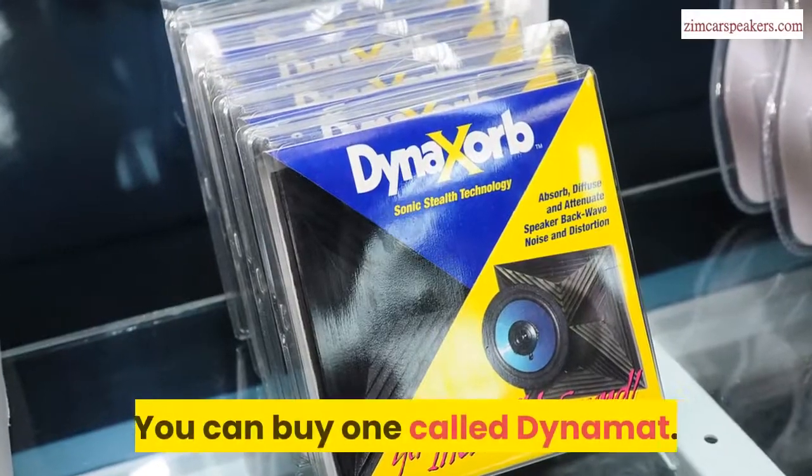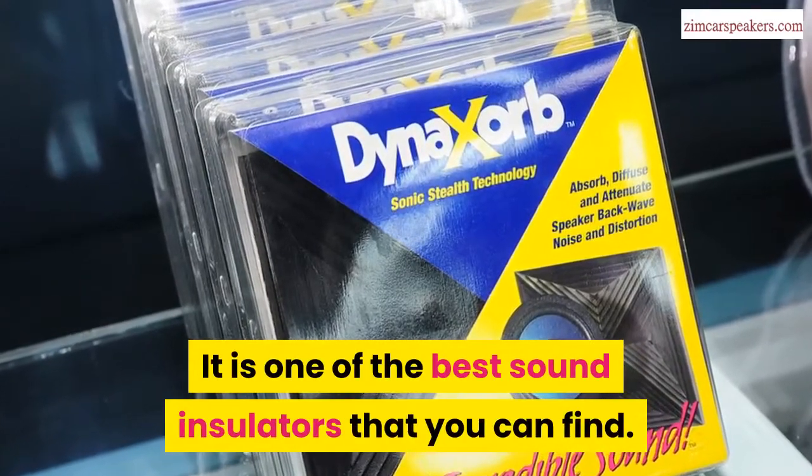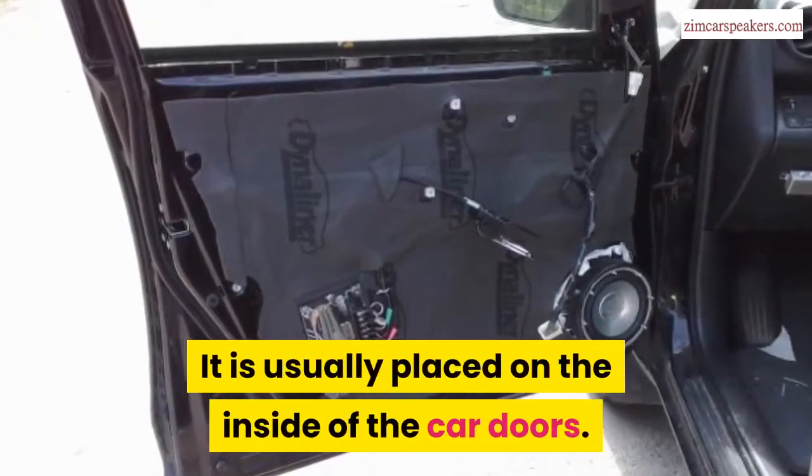You can buy one called Dynamat. It is one of the best sound insulators that you can find. It is usually placed on the inside of the car doors.